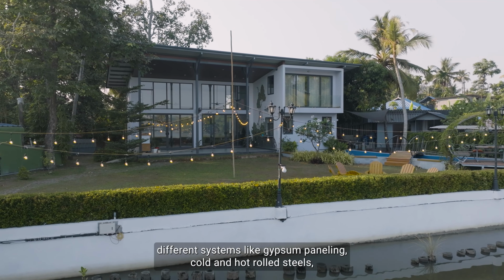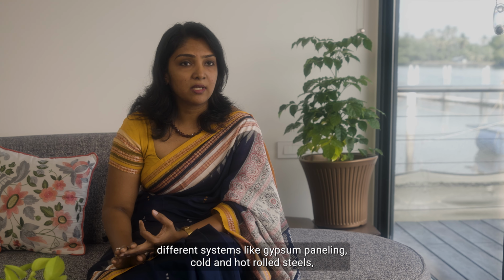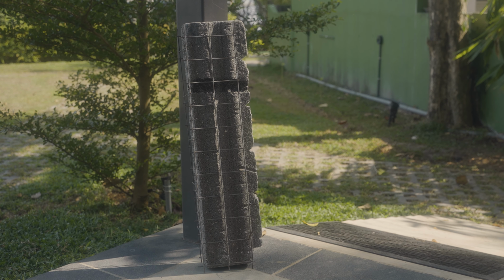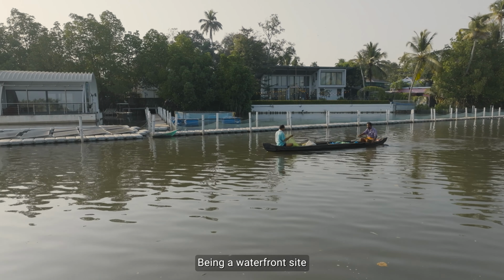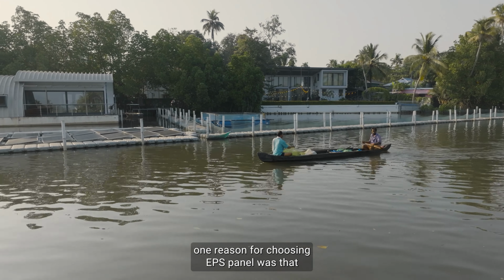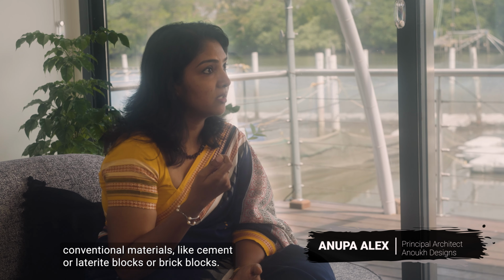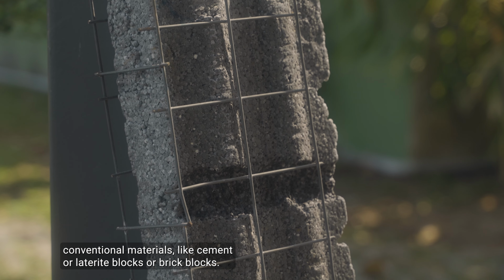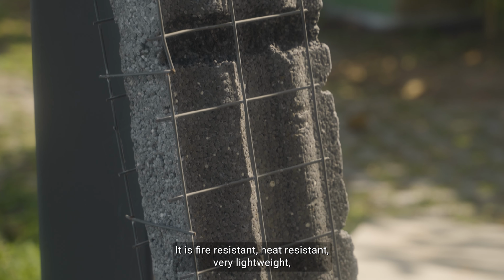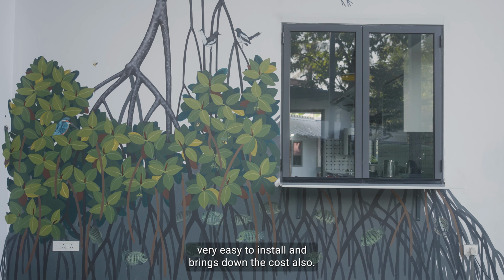We explored different systems like gypsum paneling, cold and hot rolled steels, and finally we came to EPS panel systems. Being a waterfront site, one reason for choosing EPS panel was that it does not absorb moisture like other conventional materials like cement or laterite blocks or brick blocks. It is fire resistant, heat resistant, very lightweight, very easy to install, and brings down the cost also.